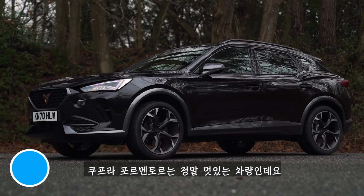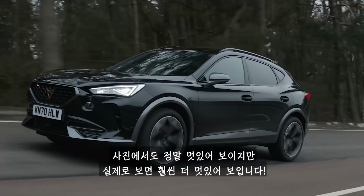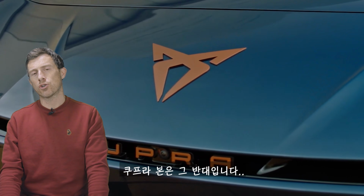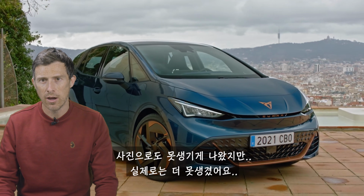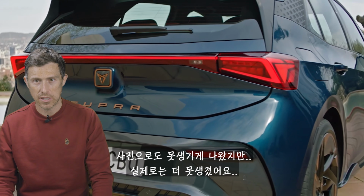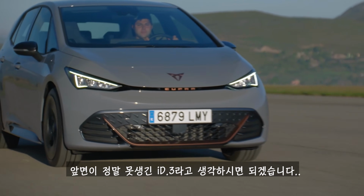The Cupra Formentor is a really good looking car. It looks great in pictures, and when you see it in the flesh, it's even better. The opposite is true of the Cupra Born. It doesn't look great in photos, and looks even worse when you see it for real. It's basically an ID3 that just has a really ugly face.